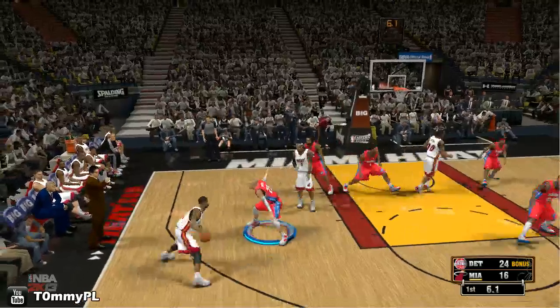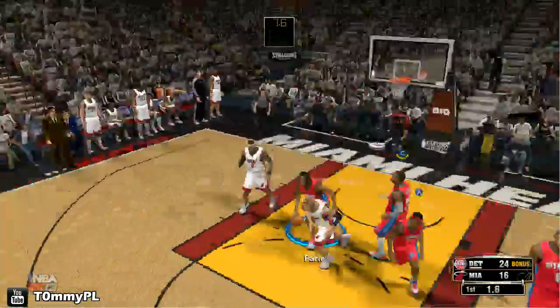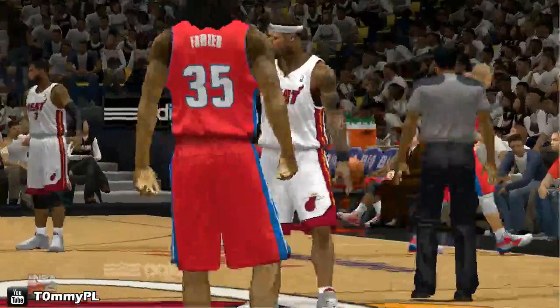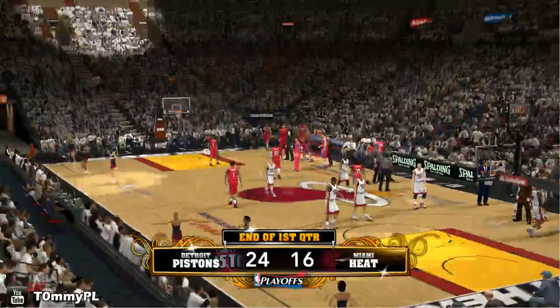Wade, left side. The tray. Wade missing again. Pistons leading by 8. And we'll get the second quarter underway on the other side of this break.